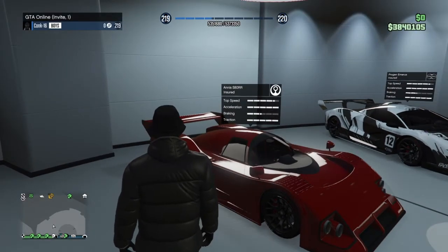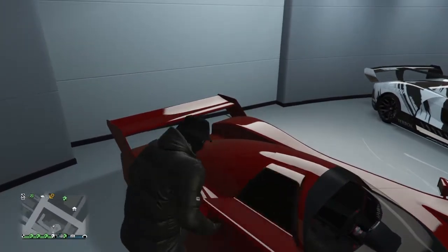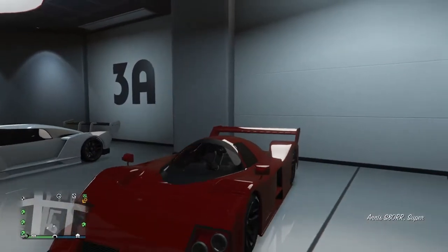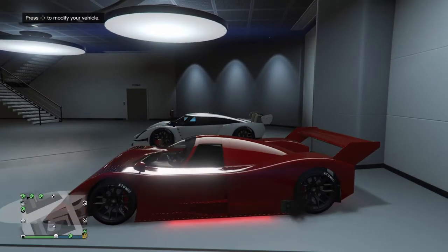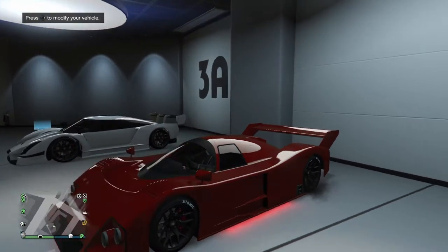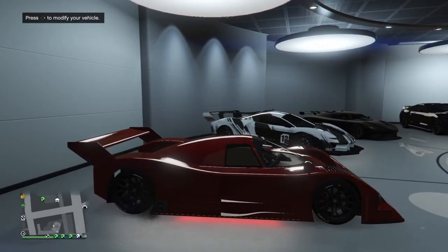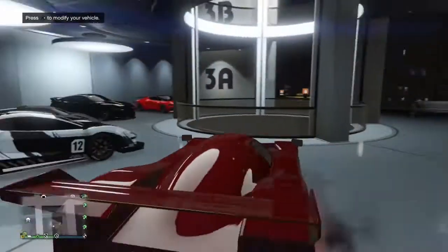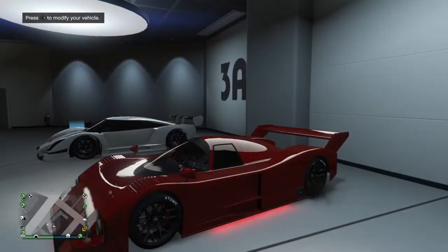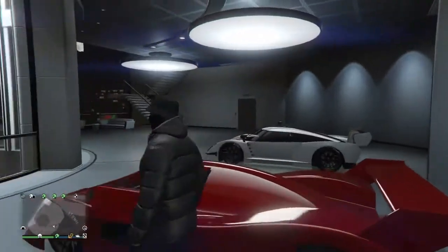Next up is the S80RR with a normal red. I didn't actually put the crew colour on this because I couldn't find the crew colour. But it's only a one-seater car, which I'm pretty sure is a first in GTA 5, possibly. So this is 2,575,000, almost 2.6 million for this. For a one-seater car, I wouldn't really say it's worth it, personally. But also, if you have money, go for it, you know what I mean? To be honest, I wish I put the crew colour on it now, but it's quite cool in red.